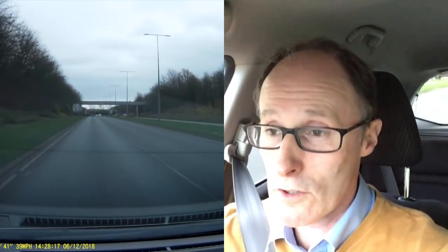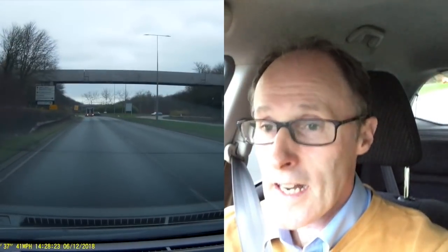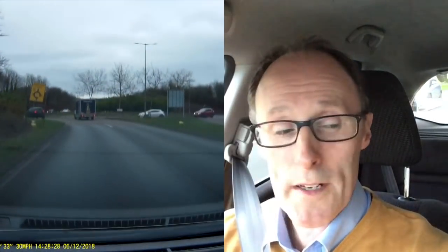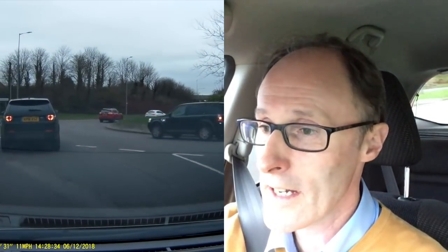So it's being aware of the drivers who are being cheeky, I suppose, or they're not sure the rules of the road. And we're going to go ahead again. So this time again, I'm slowing down, checking my mirrors. And there's only 2 lanes this time, so I'm in the left lane to go ahead.